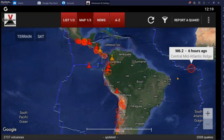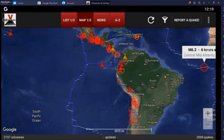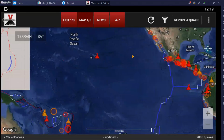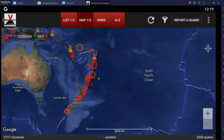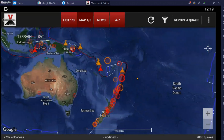We have had a lot of earthquakes going on, as you can see. The ones in red are from the last 24 hours, and the ones in orange are older than 24 hours, just to give you a heads up. It's still the same thing happening here. I'm keeping the 2-day volcano report up so people can see what's actually been happening over the last 2 days.